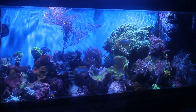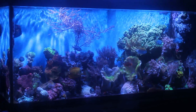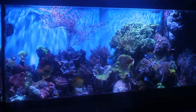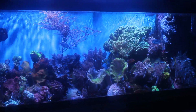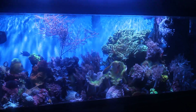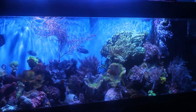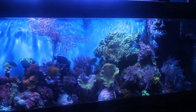This is a May update on my 112 gallon average reef. There's only about 45 minutes left in May, but I shoot a video on my display tank every single month and I'm not about to stop now. I have been focused on my frag tank, so I haven't had much time to work on this tank, but I'll share a few things in this quick video.